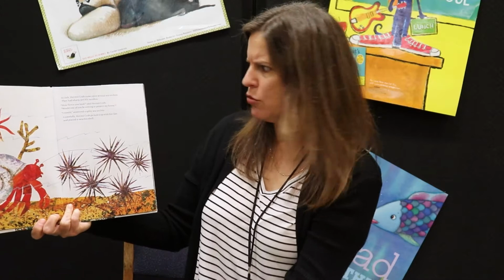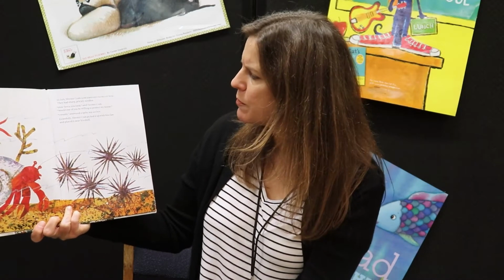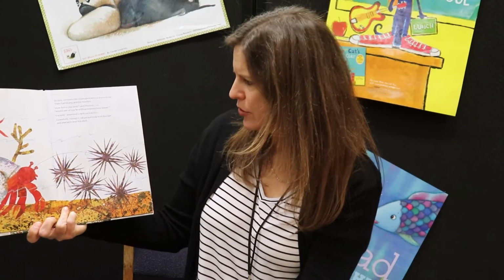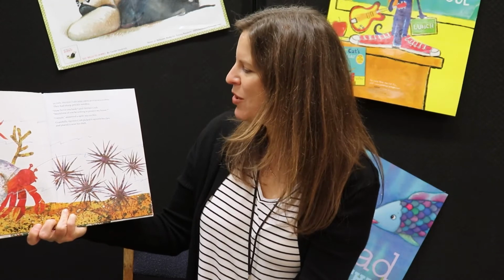In July, Hermit Crab came upon several sea urchins. Oh, they're spiny-looking things, aren't they? They had sharp, prickly needles. How fierce you look, said Hermit Crab. Would one of you be willing to protect my house? I would, answered a spiky sea urchin. Gratefully, Hermit Crab picked it up with his claw and placed it near his shell.